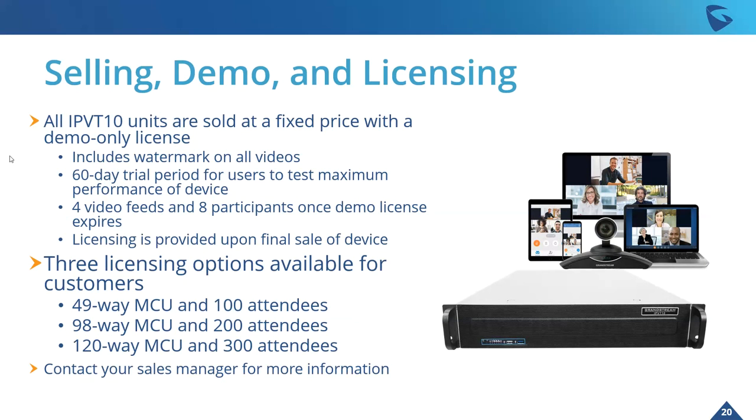So the selling, demo and licensing when it comes to this device works the same as everything else. If you are a reseller or installer, you'll want to contact your distributor for more. If you are a distributor, obviously you want to contact your sales contact. But all IPVT10 units are sold at a fixed price with a demo-only license. The license includes a watermark on all videos, but essentially it is a 60-day trial period for the users to test maximum performance of the device. So you would be able to deploy this device into an enterprise and give them 60 days to try it out for free and make sure it's everything that they're looking for.